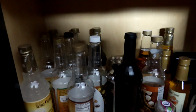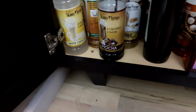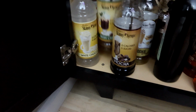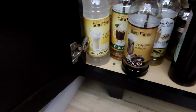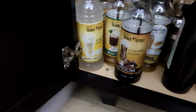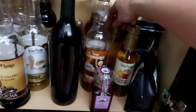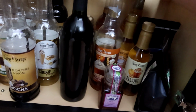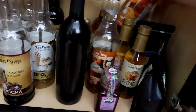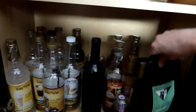All right, moving along here. I've got a selection of flavors like mocha, cookie dough, Irish cream, white chocolate, salted dark chocolate espresso, flavors like that. Let's see, pumpkin praline pie, pumpkin caramel, pumpkin spice, more Irish cream, pumpkin caramel. Can you tell I like pumpkin? So I've got a slew of those.